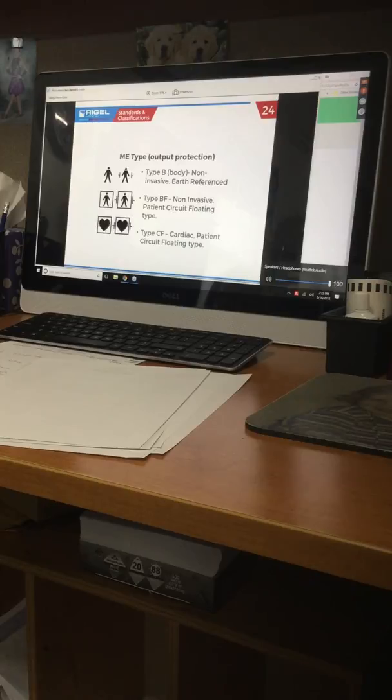There's a couple other symbols that you'll see on the back of things as well. The little human being there is a type B. And you'll see on each one of these, on the right-hand side, there's little paddles on each side of it, and that is what's called defibrillation proof. So we have type B, type BF, and type CF: body floating for BF, cardiac floating for CF. CF, of course, is the most concerning, the most stringent, because that represents the pathway through the heart muscle.